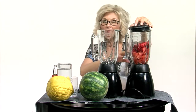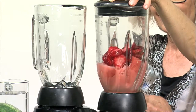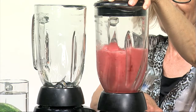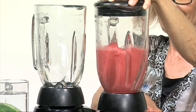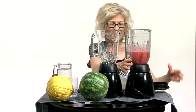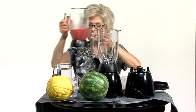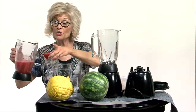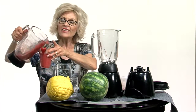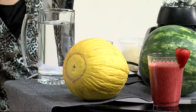I'm going to turn the blender on quickly. And there we go. There's our watermelon strawberry slush. I'm going to go ahead and pour this in a glass that we've garnished with a strawberry. Let you see how pretty this is, just delicious. These beverages are not only very nutritious, but they're very refreshing.